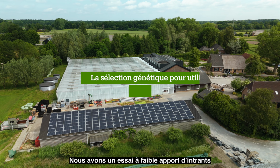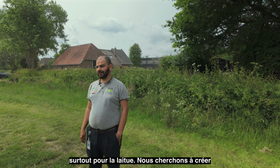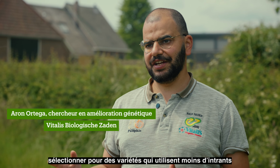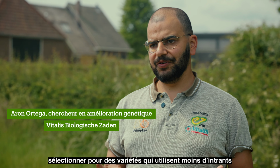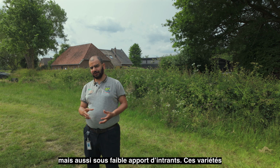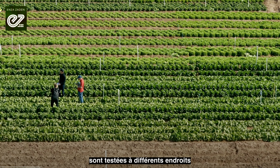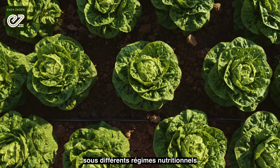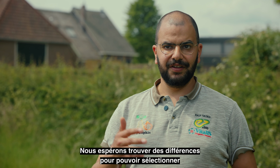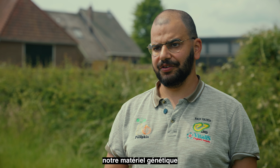We have a low input trial, especially for lettuce. We are looking into creating a certain system in which we can screen and do selections under a lower input. So we can select varieties that do well under high input, but also under low input. These varieties are screened in different locations under different nutrient regimes. And within these screenings, we hope to find differences to be able to select for in our breeding material.